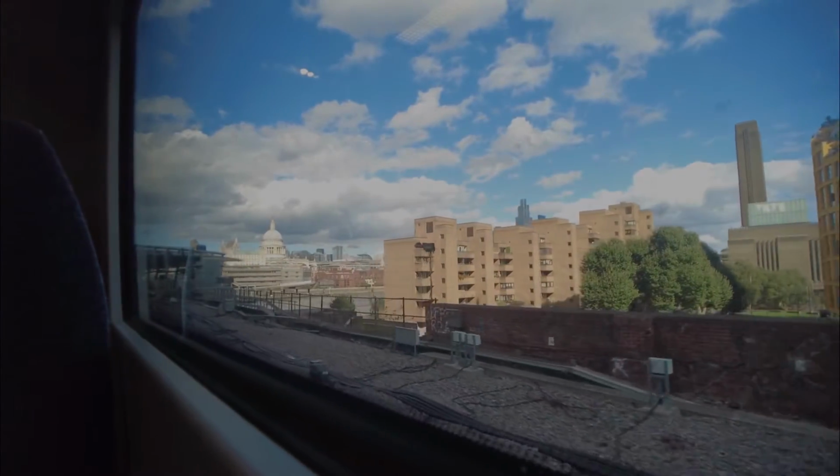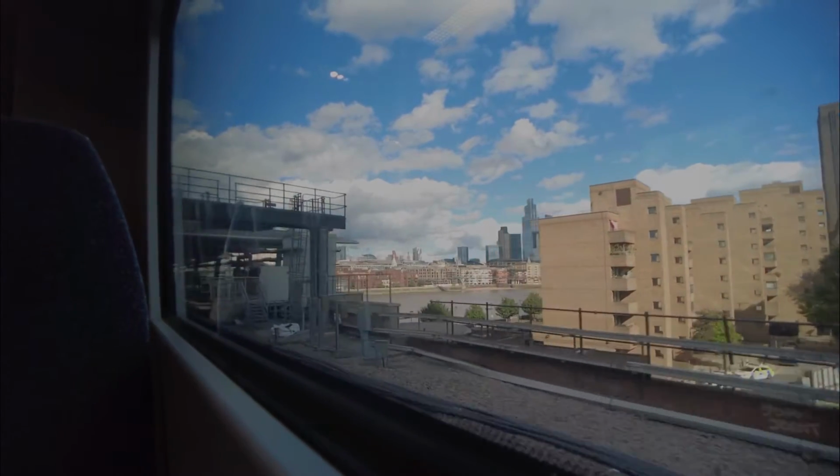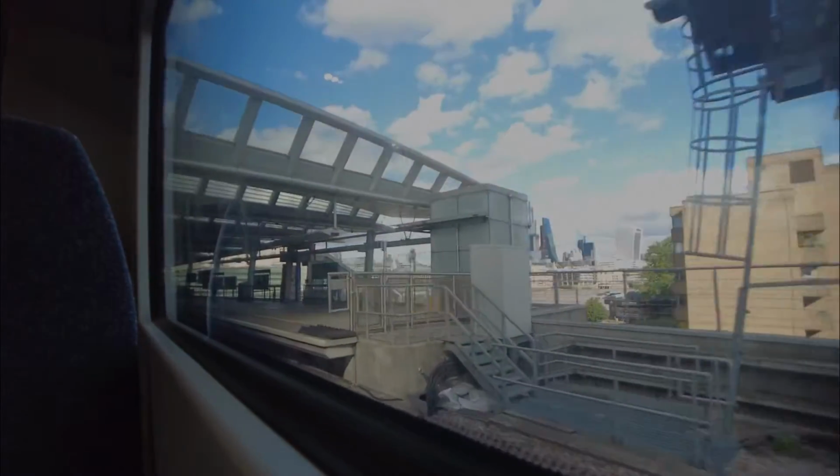Coming into London Blackfriars, one of the other terminus stations in London. One of the more interesting stations in London, being that the station spans across the River Thames. Can you imagine all of that weight from the steel and iron, plus the hundreds of tons worth of trains traversing this bridge? This is a truly remarkable engineering achievement.